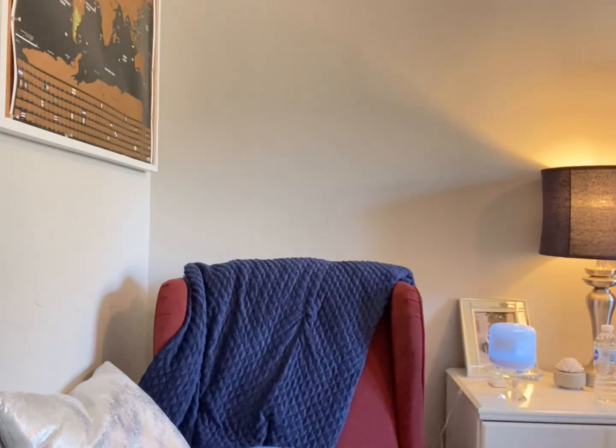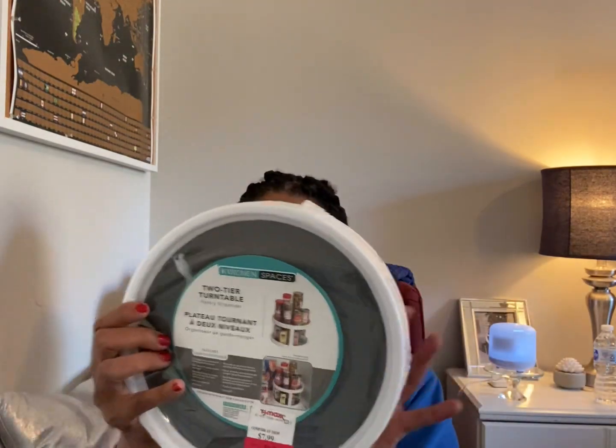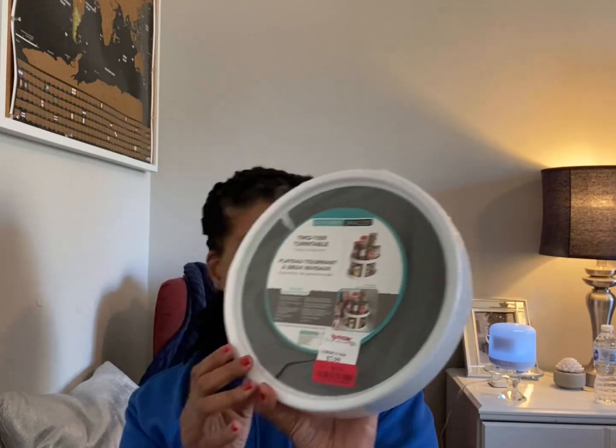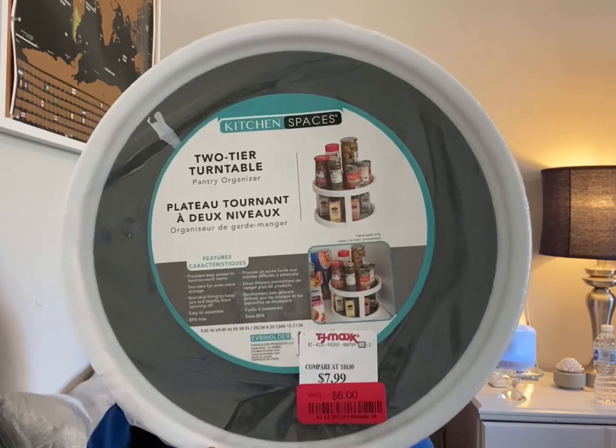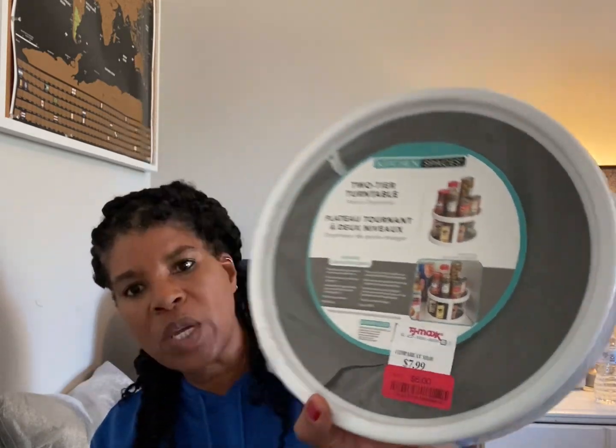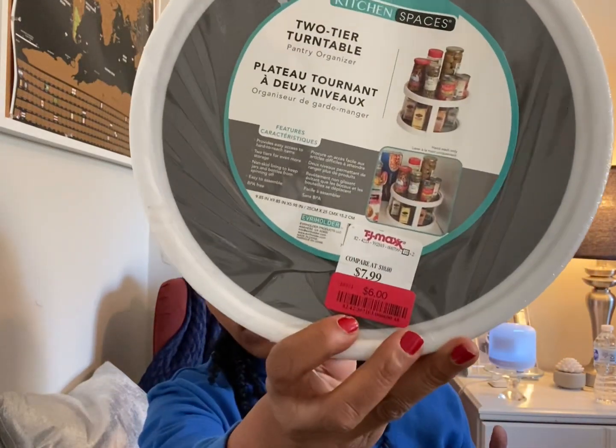The other thing that I picked up is same concept as the other with the stacking. This is a 2-tier Lazy Susan or turntable, and I'm going to try to use this in the pantry as well. My pantry is like a wreck. Through the holiday season, it has just gotten out of control, so I've got to get in there and get it organized. This was on the clearance for $6 at TJ Maxx.